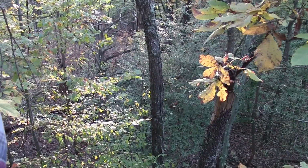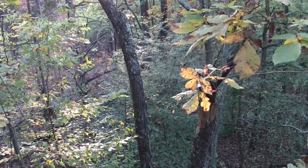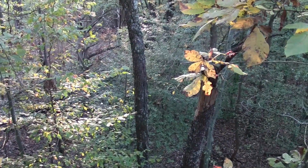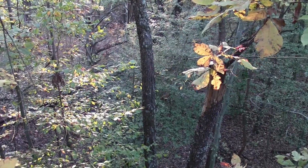I figure if I can convince him I'm still a deer over there, maybe he'll stand there and not run off. For the record, that has worked in the past. That is without a doubt the craziest thing I've ever had happen to me.